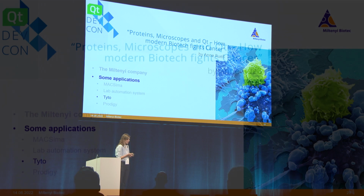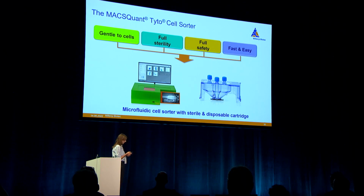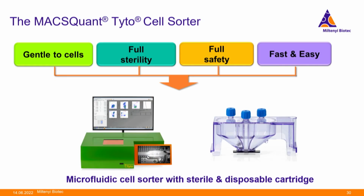And the next one is actually also, I'm very proud of this next example because I was the product owner of that platform for a year, I think. And it is called the Taito. It's a cell sorter. The Taito itself is basically an instrument built around this cartridge. And with this cartridge, we sort cells.